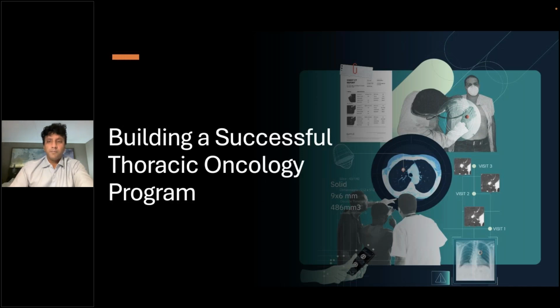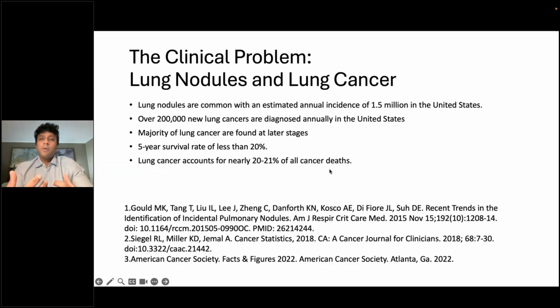So we're going to talk about building a successful thoracic oncology program, but also challenging the status quo. When we talk about the problem of lung nodules and lung cancer, the first thing that we're going to have to accept is that there's a lot of lung nodules. There's actually an estimated annual incidence of 1.5 million lung nodules in the US, over 200,000 new lung cancers that are diagnosed annually. But unfortunately, a majority of the lung nodules are found at later stages.